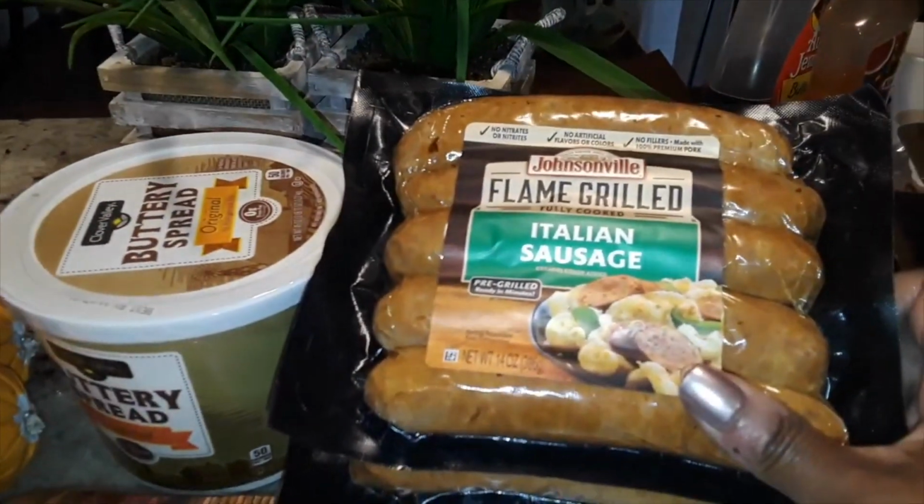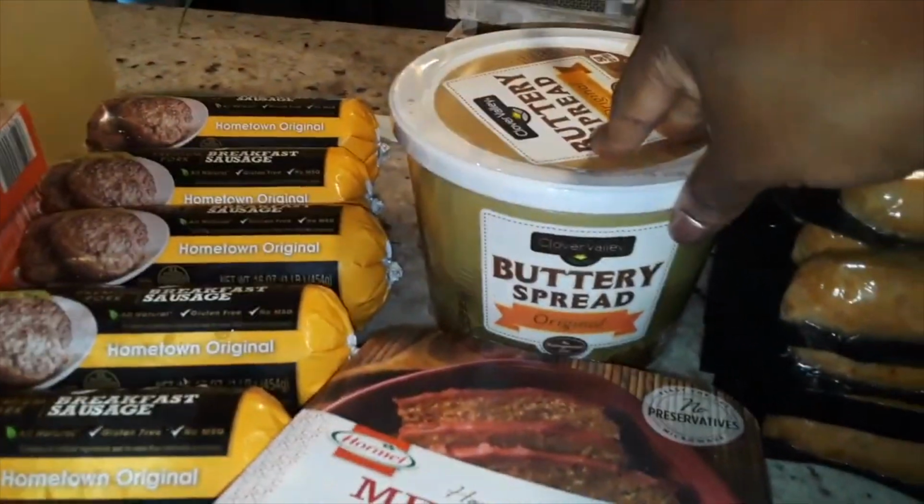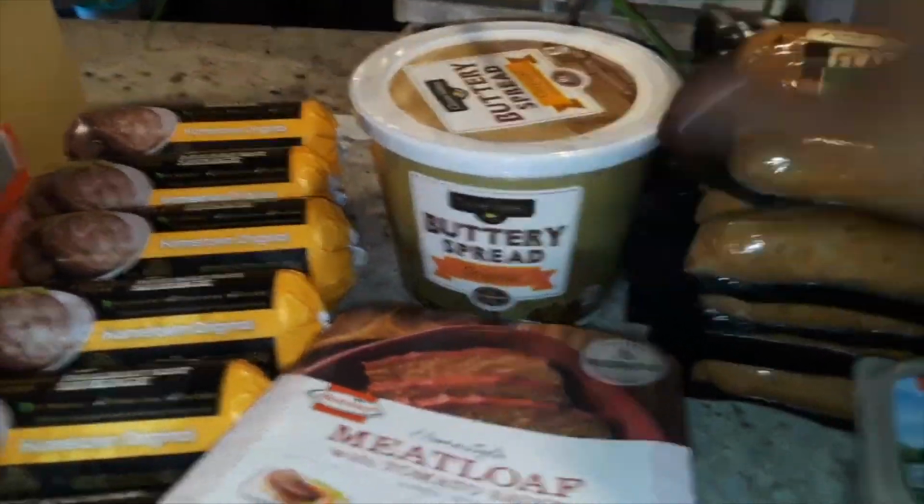1, 2, 3, 4, 5, 6. So 6 of these. I was checking to see if they're all Italian sausage. It looks like they are. We have some Clover Valley buttery spread. Not butter, just a buttery spread.